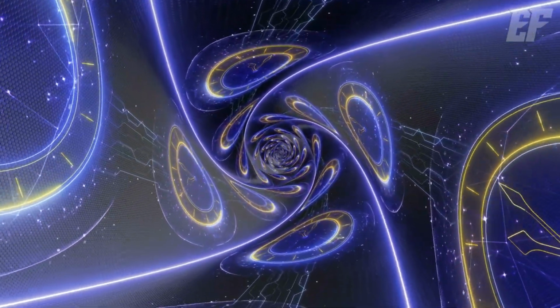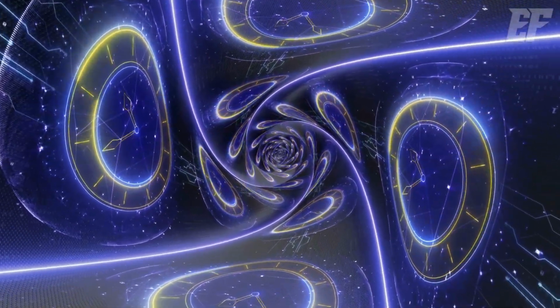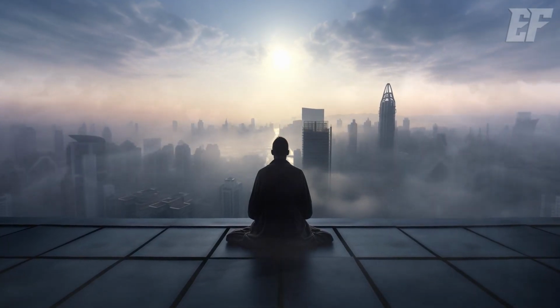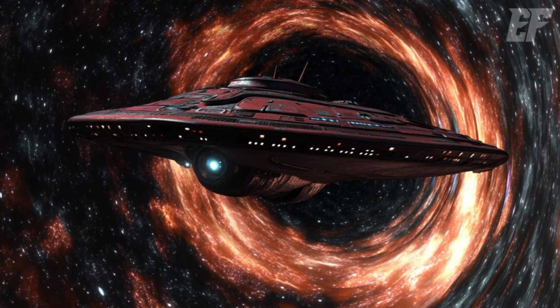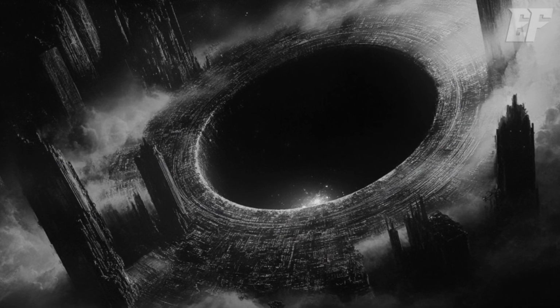Moreover, due to the extreme gravitational effects, time within a black hole would flow incredibly slowly. If you could survive inside, you might achieve theoretical immortality. Some scientists speculate that advanced civilizations may have mastered the technology to hover within black holes. This would allow them to reside there, effectively achieving eternal life.